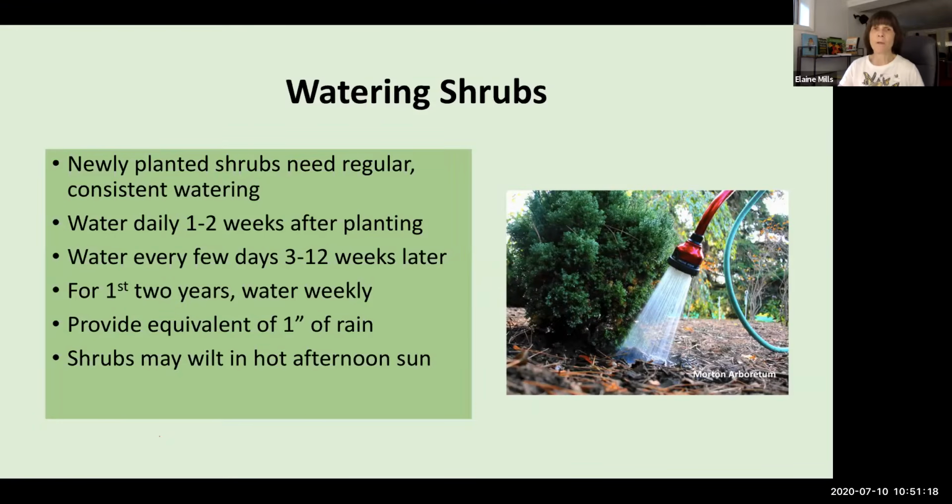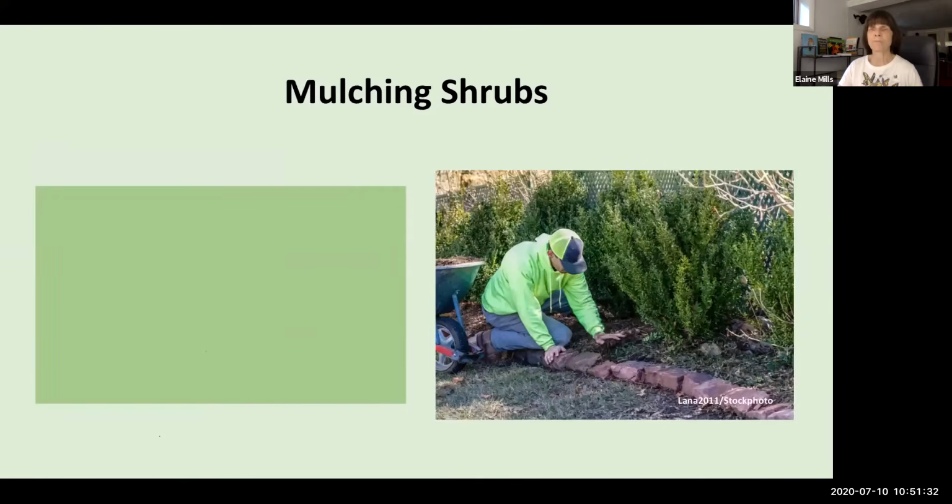Some shrubs, I'm thinking particularly of hydrangeas, may wilt in hot afternoon sun. You want to be especially watching out for any early morning wilting. That'll be an indication that that plant really needs water.